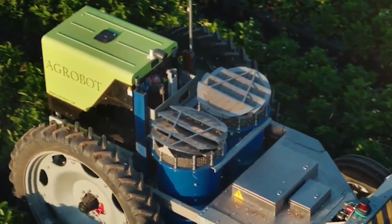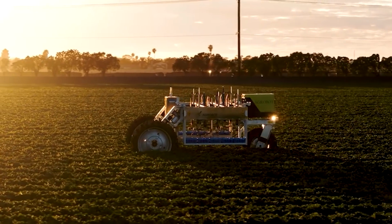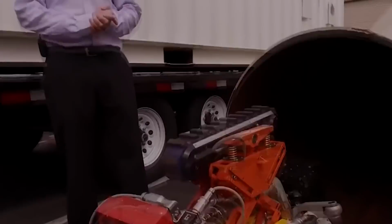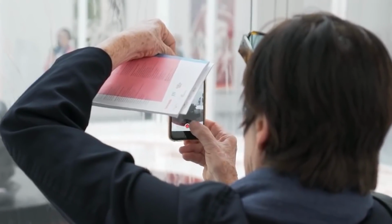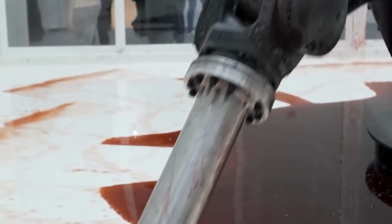To robot eyes, fields are not uniform. Different zones need different amounts of fertilization. Number 5. Robot for extinguishing oil and gas gushers. The Roin RTP-M heavy hydraulic robot, built by Intehros, is designed to extinguish oil and gas gushers and blowouts.